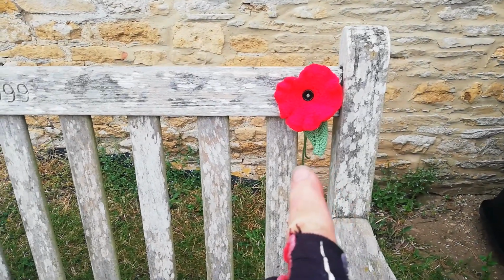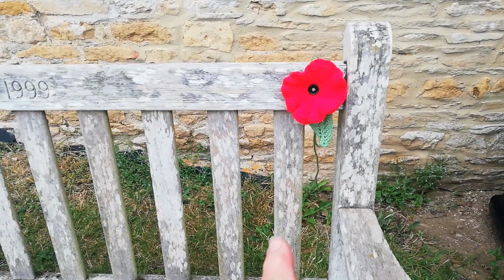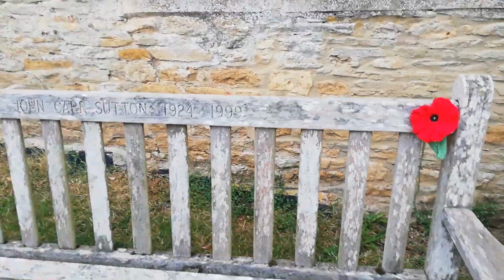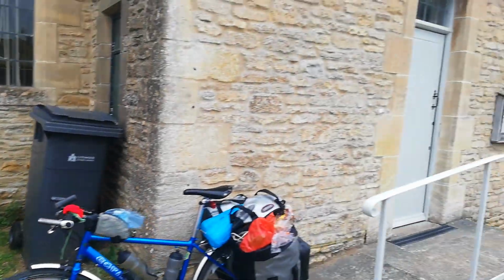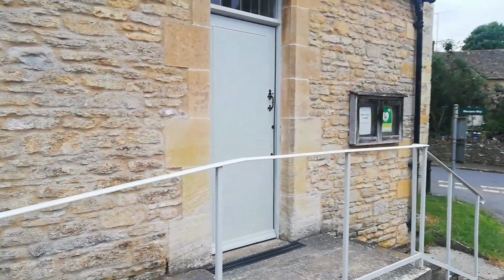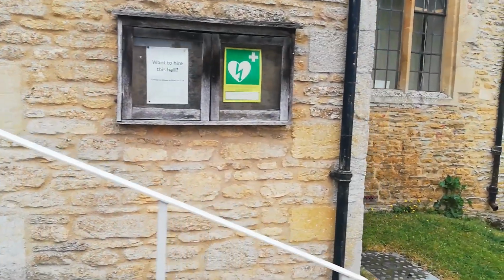So I've left it on the seat, so I've actually tied it on with the leaf and the stem dangling. Kept it well away from that gentleman's name, but I tried to keep it on the side of the village hall entrance with the plaque, which is just round here.